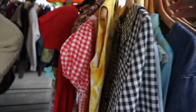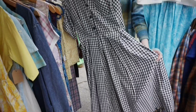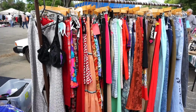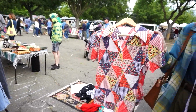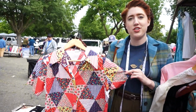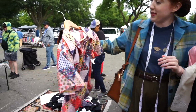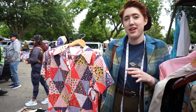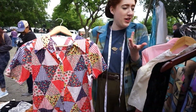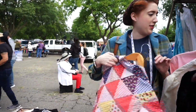I'm tempted by this gingham shirt dress. Very tempted. I kind of want it. But there's just something about classically 1970s patchwork. I appreciate it and I love it, but it's not for me. You take a moment to appreciate the thing you're not going to buy. The patchwork, I love it.